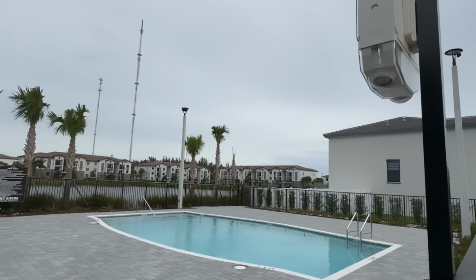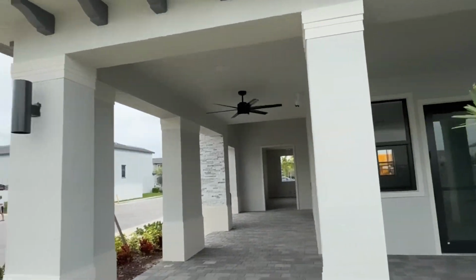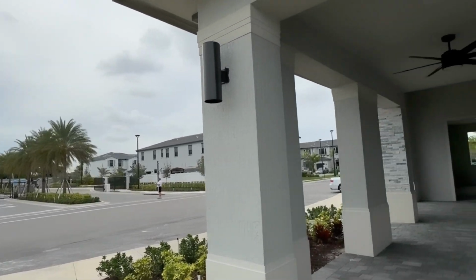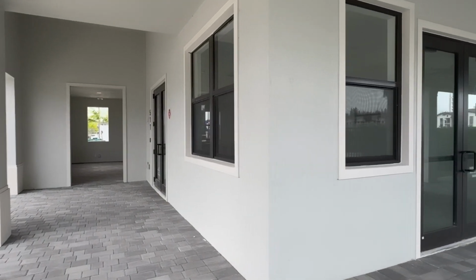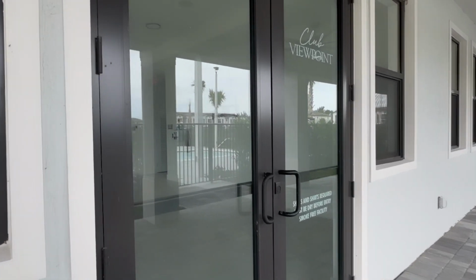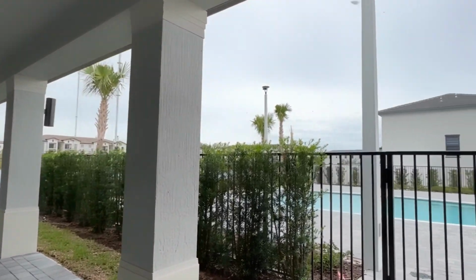Now they will eventually put some lounging chairs and some tables, and those trees will grow to give you some shade, and that's the entrance of the community right there. Now this is the area where you eventually will reserve for meetings, for birthday parties, for any kinds of events.